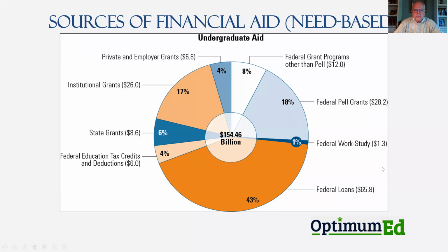And so where is the money coming from? What does the money look like? This gives you an idea of the billions of dollars that are distributed each year in federal student aid, and this is only need-based. There's some $18 billion in merit aid that is distributed by colleges and universities each year. But on the need-based side, you can see that the majority of the money is in federal loans. That's the backbone of their program.